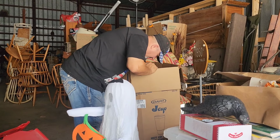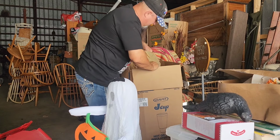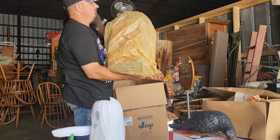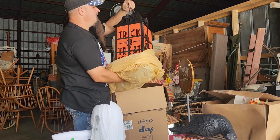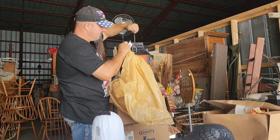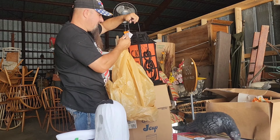They did right here. There's something else down. Ooh, that's a big piece. This might be cool. It's big. Big Halloween piece. We love Halloween, but we don't like the cheapy tchotchkes like this, but this is great garage sale stuff this time of year. Let's see if we got a price on that. Does it say? It does not say.